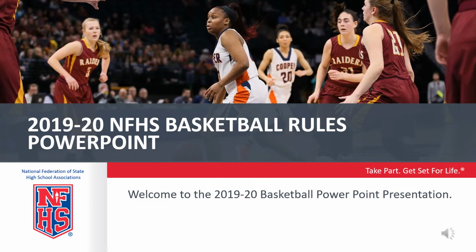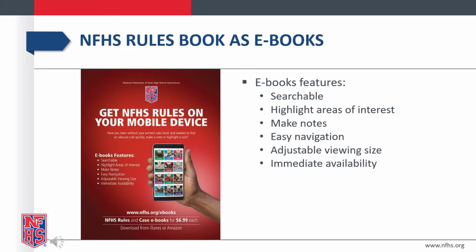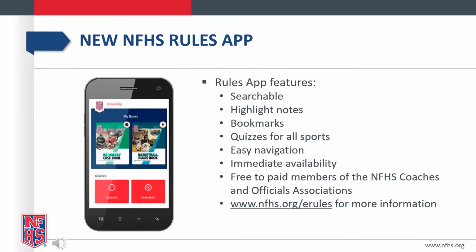Welcome to the 2019-20 NFHS Basketball Rules PowerPoint. Your NFHS rules books are also available as ebooks. Also, the new NFHS Rules app is available to you as well.